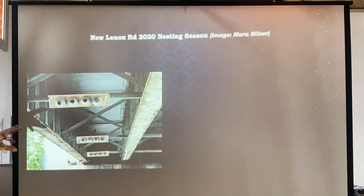Overtaken. And then there were more. And then there was more. And then there was a couple second nesters. Yeah. So they don't have second broods like barn swallows, but they will re-nest if they fail. Mm-hmm.